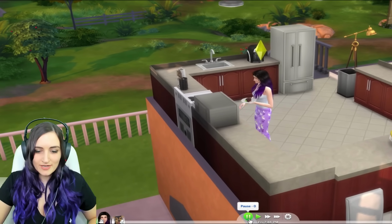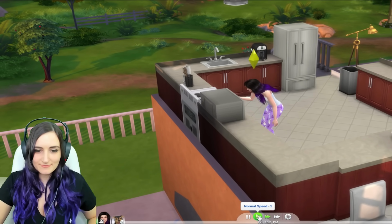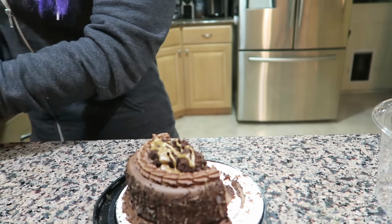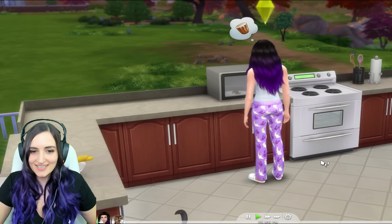My life. And yep, microwave it. Yep, microwaving the cake. Girl, you can't eat like this every day. Look what's back. All right, I think I'm gonna put it in for less time than last time so it doesn't become a molten mess.